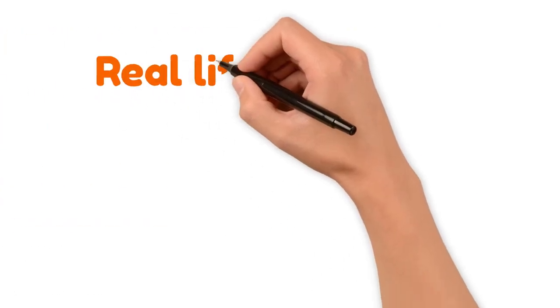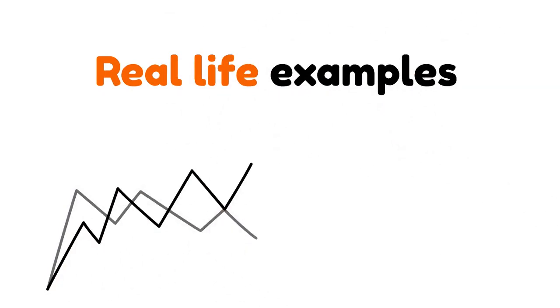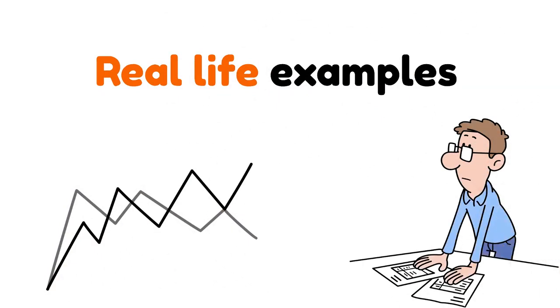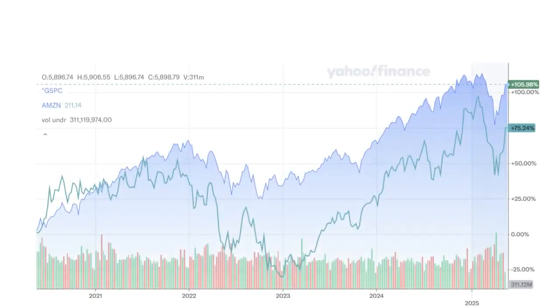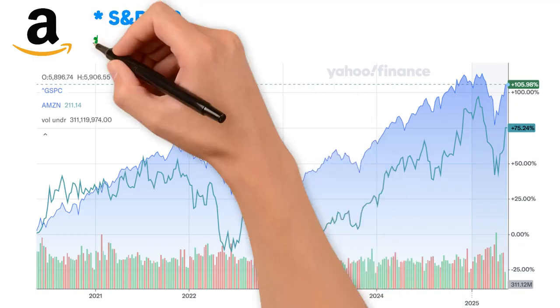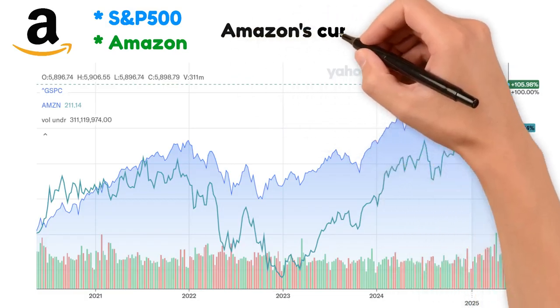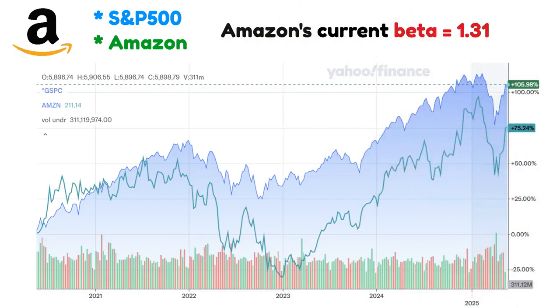So, to really understand how beta works, let's compare some stock prices to the overall market and see how closely they move together. We'll start with a tech stock, Amazon. In this chart, the blue line represents the S&P 500 and the green line is Amazon, both shown as percentage changes over time. Amazon currently has a beta of 1.31, which means we'd expect it to be more volatile than the market, experiencing bigger gains and bigger losses.